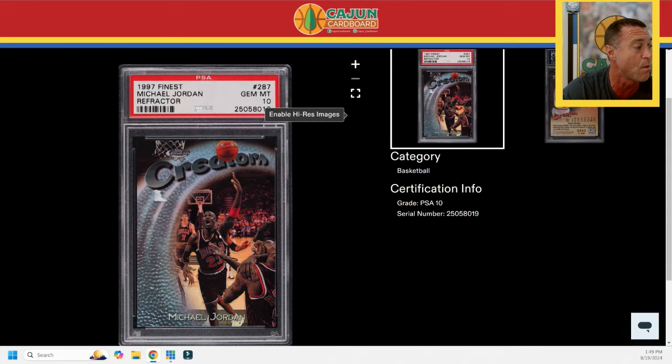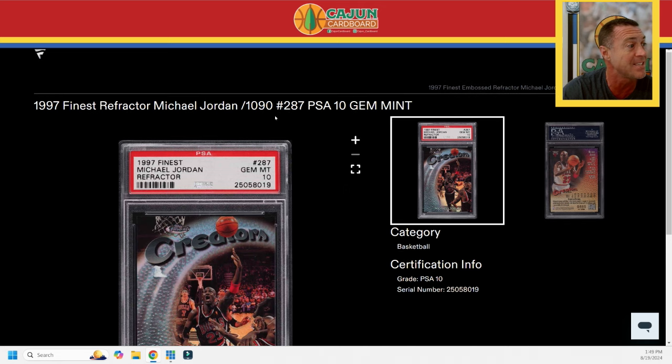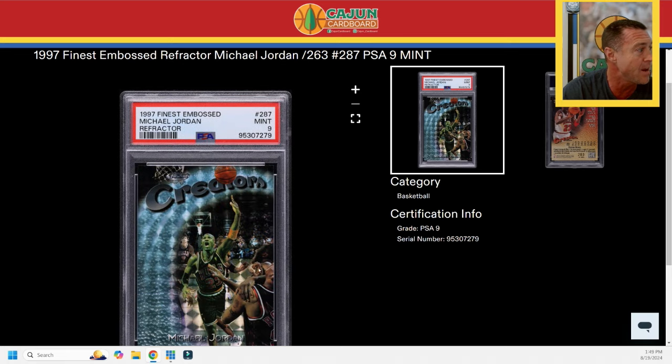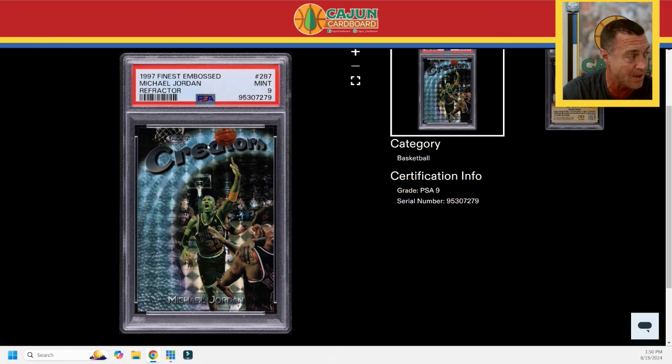So this is the regular refractor. It is a PSA 10 copy that I have in my vault, and that is, again, serial number to 1090, as you can see on your screen. But the card that we're looking at today is right here. This is the 97 Finest Embossed, same card, number 287, same subset creators here, except that it is actually embossed, and you can kind of see it with that diamond pattern in the background.